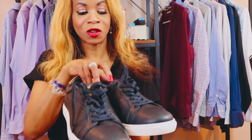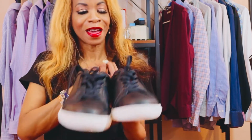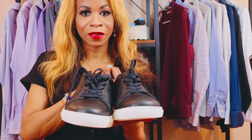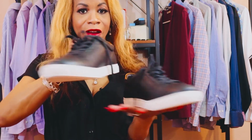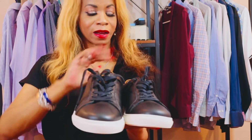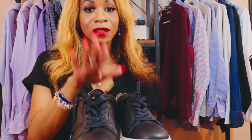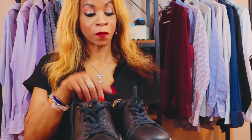If you have a man in your life, or if you are the man in your life and you're looking for something comfortable and sporty to wear this summer, again, these are all leather, Alan Edmonds. They are in a lot of the upscale malls. You can also go online. They have great sales. They have military discounts as well. If the shoes are not in stock, they will ship them to you.